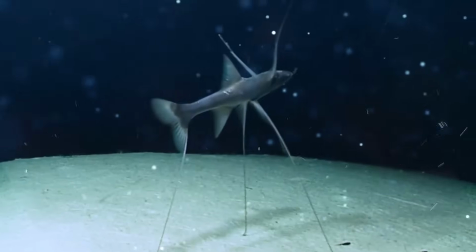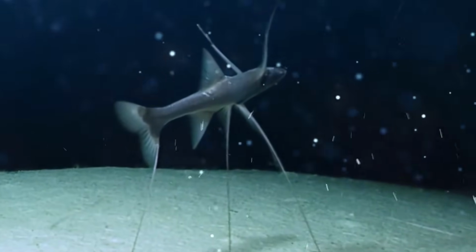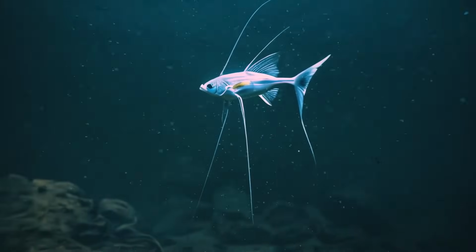This creature doesn't have much luck when it comes to its love life, so it had to develop unique tactics to reproduce. One fish can be both male and female.